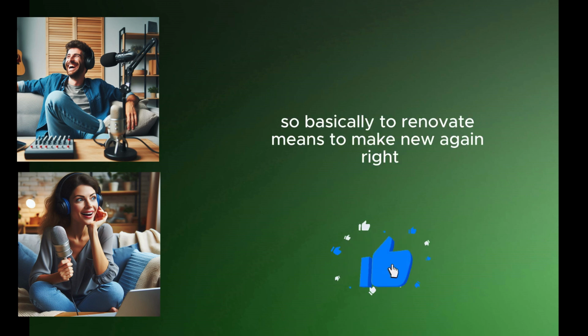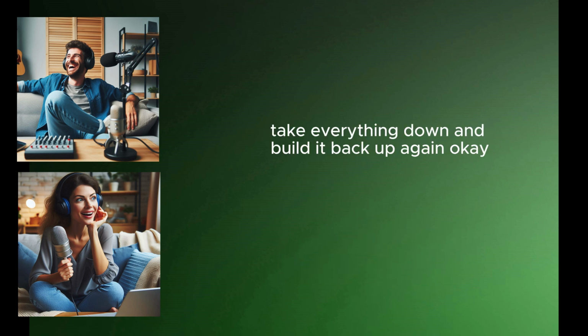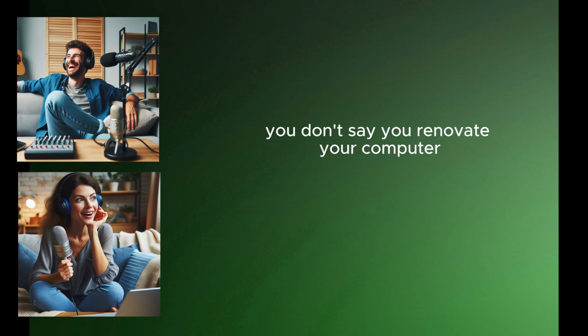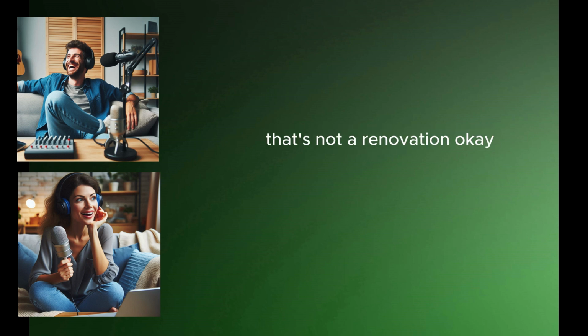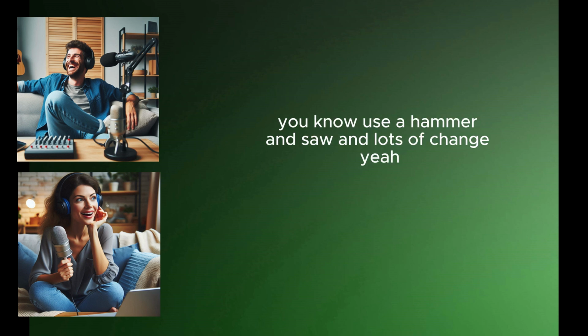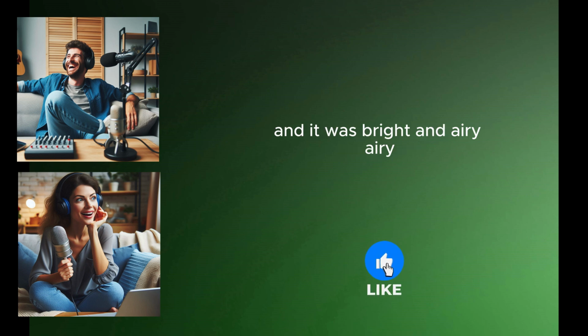Okay, so basically to renovate means to make new again. Right. When you renovate a house or an apartment, you take everything down and build it back up again. So it's usually only used for buildings, for apartments, for houses. Or offices. You don't say you renovate your computer. And also, when you just do something really simple, like change the paint color, that's not a renovation. That's redecoration. When you renovate, you have to use a hammer and saw and lots of tools. So the apartment was newly renovated and it was bright and airy.